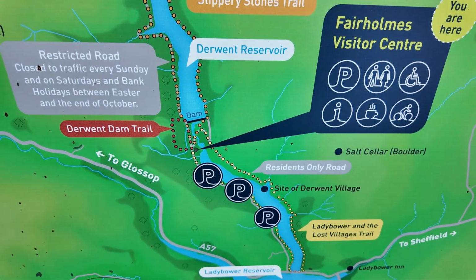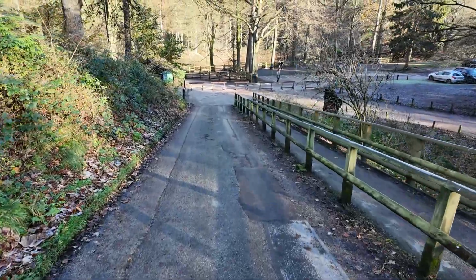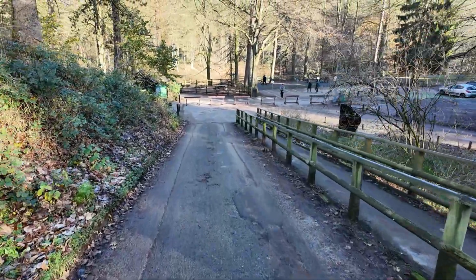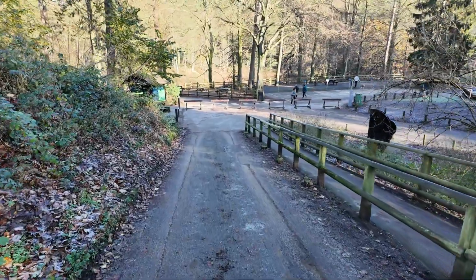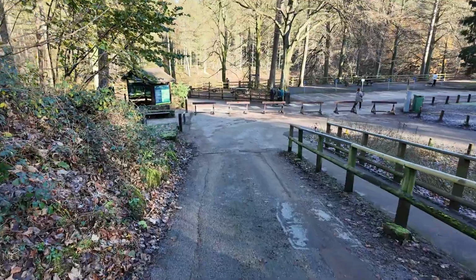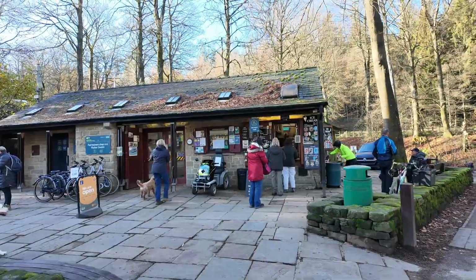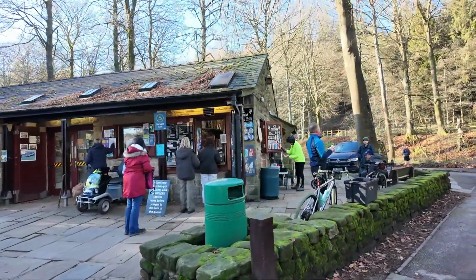So that's the plan. Down here is the entrance, there's a bit of a visitor area, and this is the main car park for it. There's a few information boards, a little cafe and stuff like that here. You've got a bike hire site there and a little tiny concession type thing. If you wanted to hire a bike, this is perfect for you, isn't it? Anyway, first job, we've got to go to the dam and see if it's overflowing.